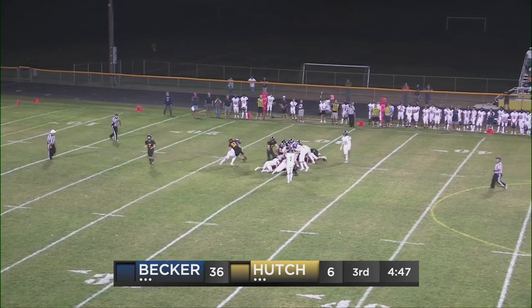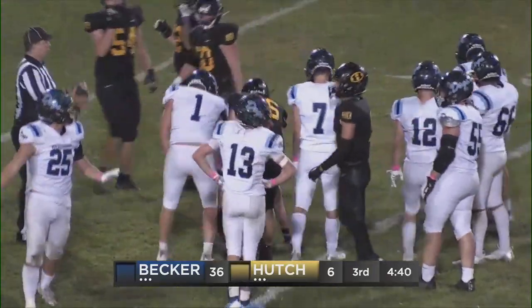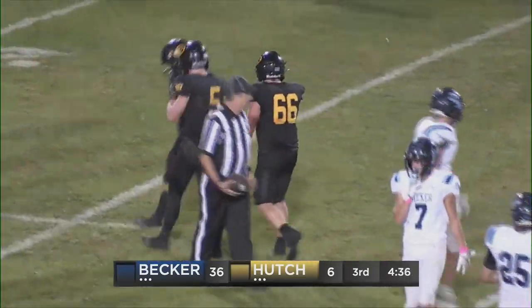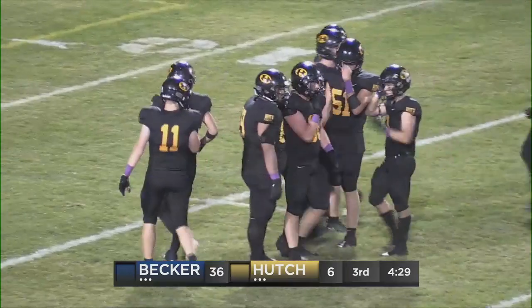And here's a handoff. I think that was Pierce this time. Was that Pierce who's going to come out of the bottom of the pile with it? Yeah, Pierce is going to get a couple. It's going to be 4th down. Gain of 3 brings up 4th down and 2.